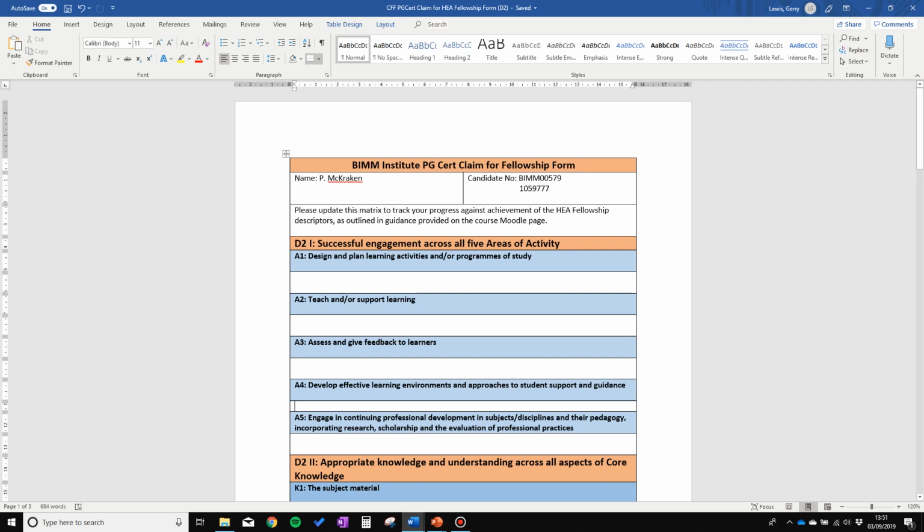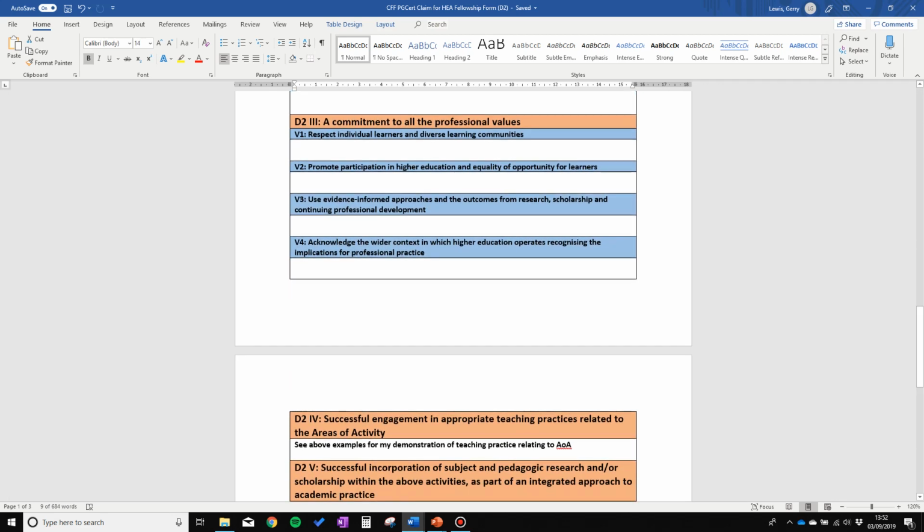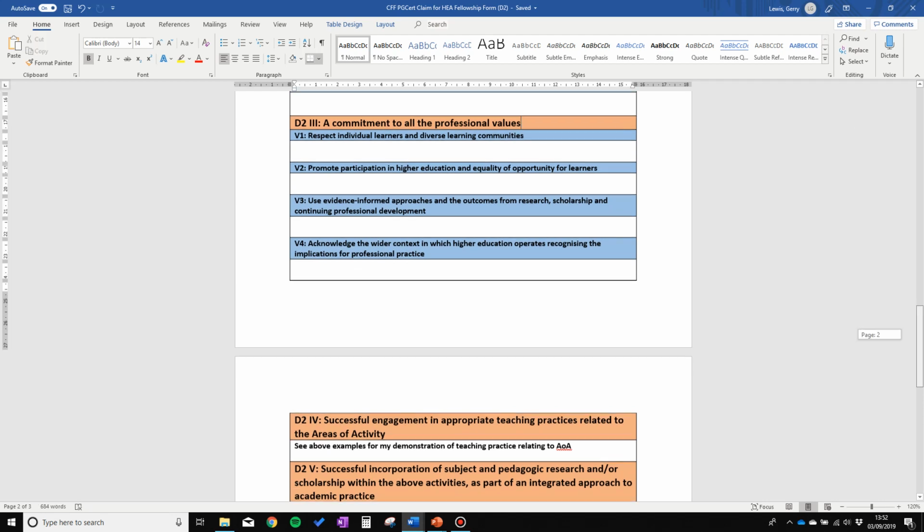And then the rest of the form is essentially a series of boxes for you to insert evidence according to the HEA criteria, and their criteria, as you'll notice, is basically just the UK Professional Standards Framework. So we have the areas of activity, the things that an HE teacher needs to do. We have the things you need to know about, the core knowledge. And then further down, of course, we also have your professional values, those things that you have to think and care about.